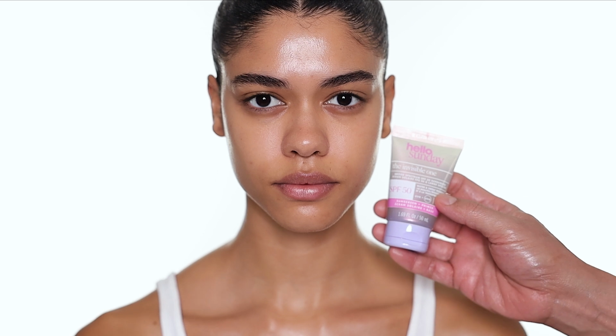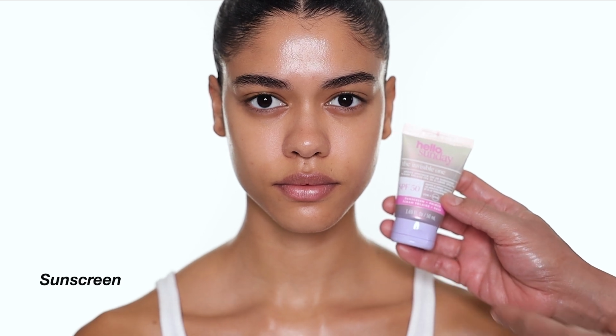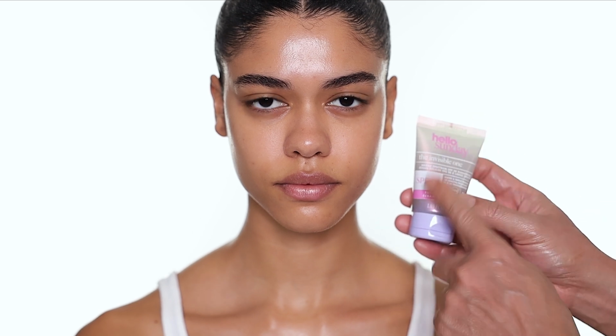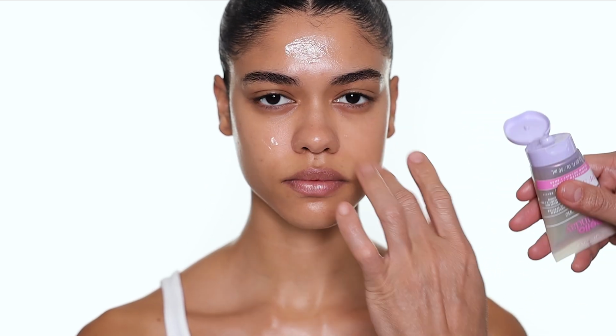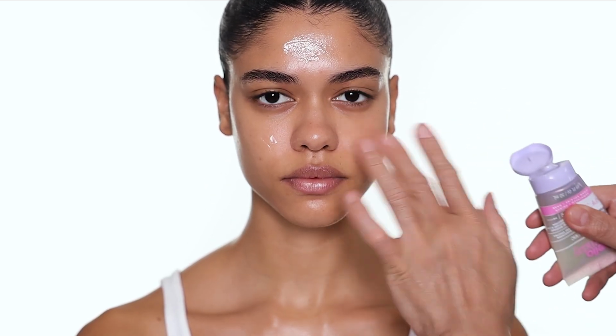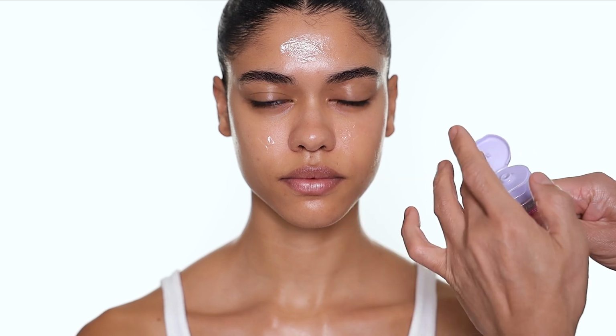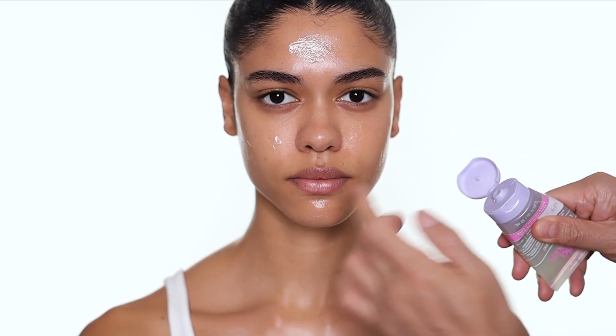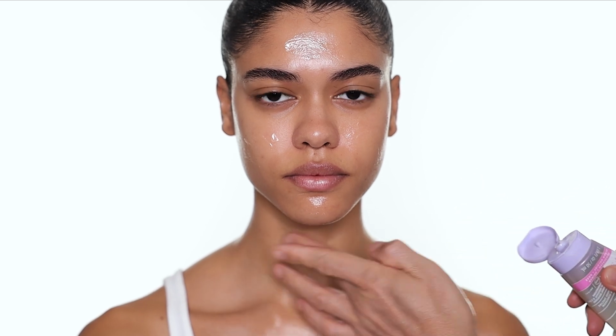I'm going to use Hello Sunday, The Invisible One Broad Spectrum SPF 50 sunscreen and primer. This is a great sunscreen and primer in one if you like the 2-in-1 combo. It helps to blur and protect the skin. This one is a chemical sunscreen, so it doesn't leave any white cast at all. And it's very lightweight. It's a gel formula.